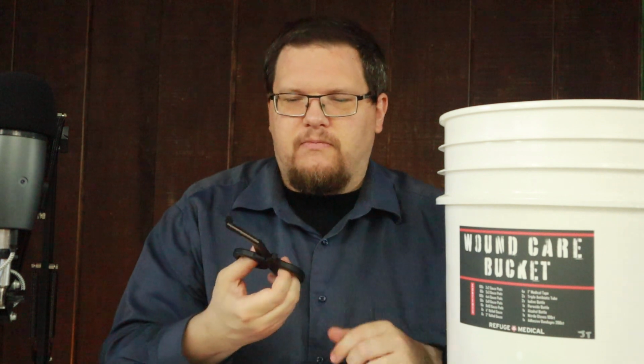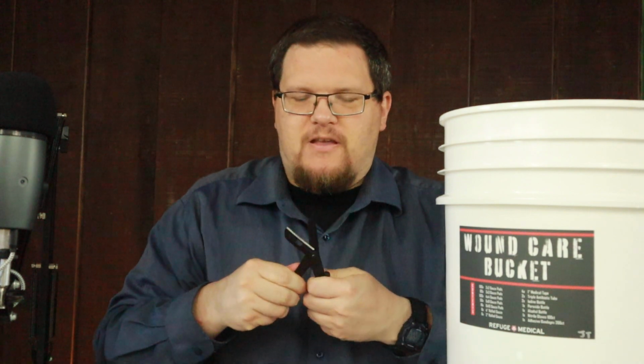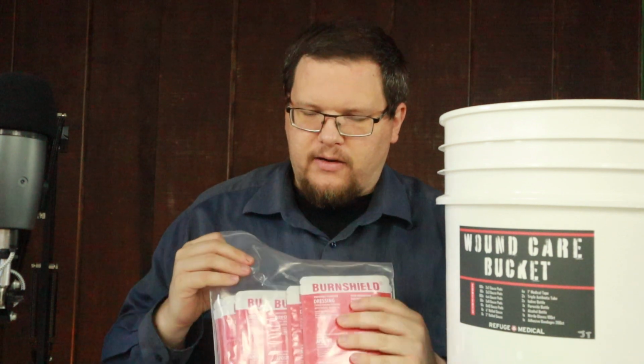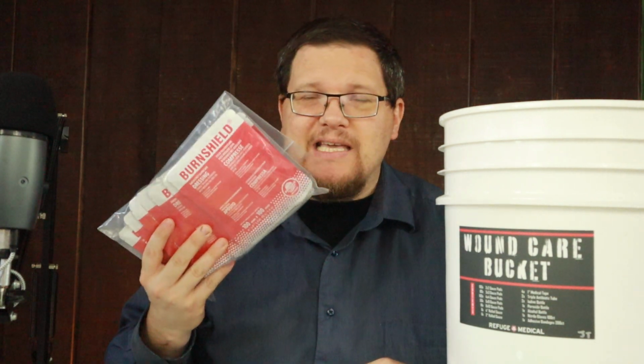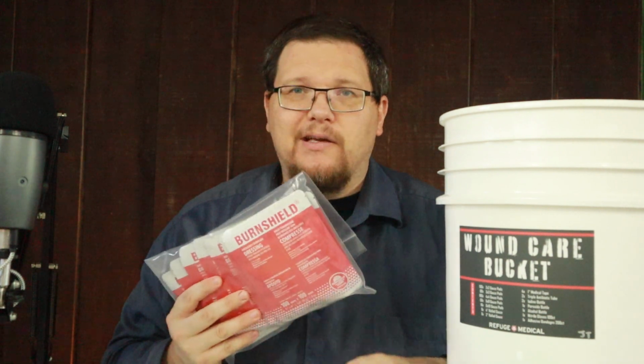You can get some good shears. These are a lot more durable than some of the cheap shears that I've gotten. These are $9, I believe, to add on to the kit. It's $49 to add on the burn shield onto there. If you want the ease of adding the burn shield, these are a 10-pack in here.